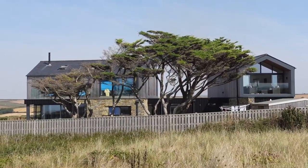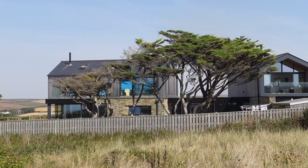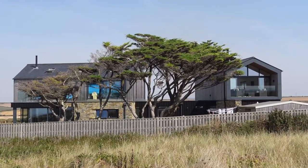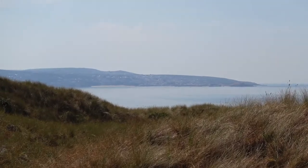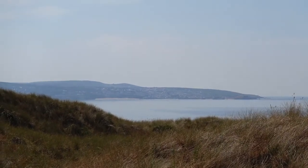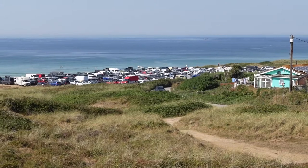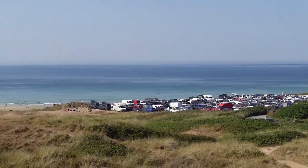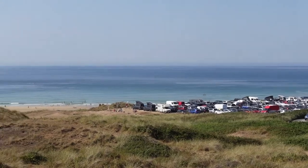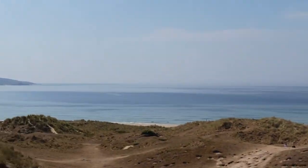There are some lovely homes up here. I assume they're holiday homes. I'm not sure on that, but I would have thought so. How about that for a view over towards St Ives? So there is the full car park, and when I say full, I mean it's beyond capacity, which is why we've had to park higher up. But look at this for a view.